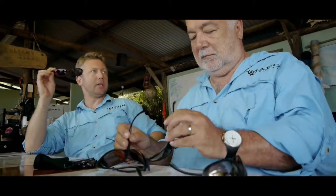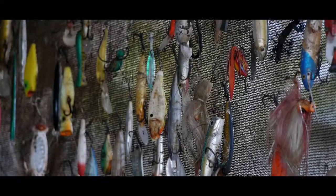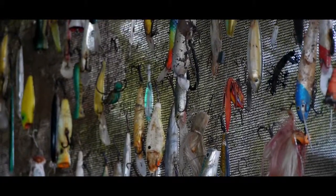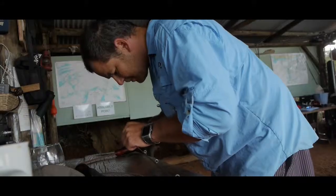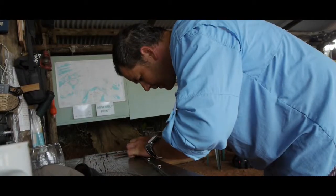It was also an opportunity to look at some of the sunglasses that we had along for the trip and make sure we had the right ones for the fishing that we were going to be doing, and also to check our tackle. Not something you wish to be doing on a trip. They do come off.